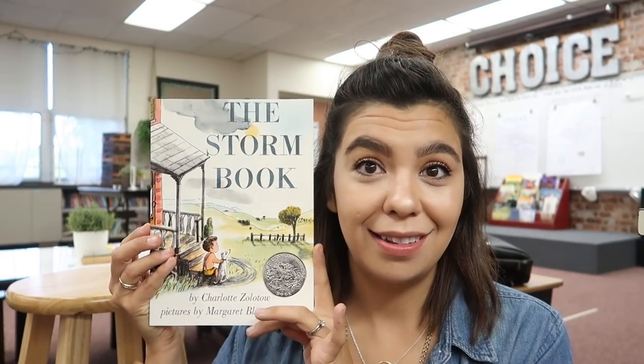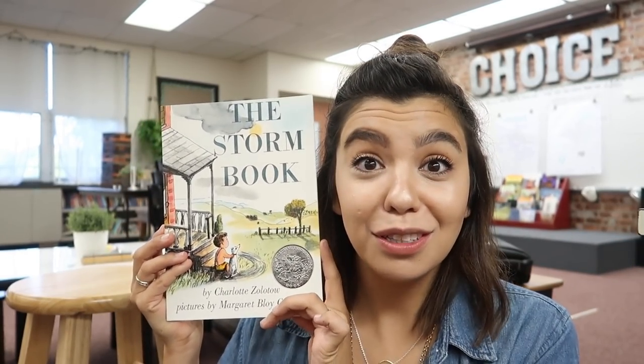But if you have my little packet and you're wondering what you are going to do for visualizing, you could do the poems that we did yesterday, or you can find this book. This book is so good. This is the Storm book, and it's written by Charlotte Zolotow. I just want to read one part.